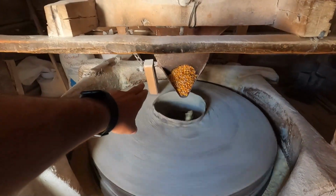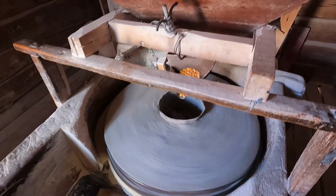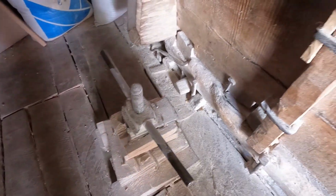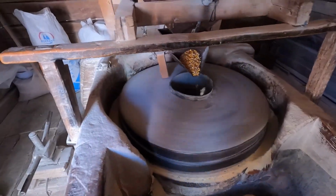So we got that piece of wood right there. When it touches the stone, it shakes the thing, so the corn drops inside. And also it can be calibrated from here, so the stone comes stone by stone. It's a matter of inches or millimeters actually, so you can go thinner and thinner and thinner depending on what you want to realize.